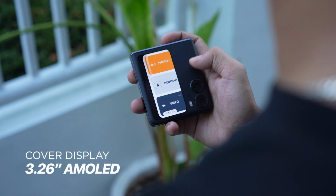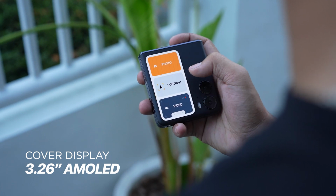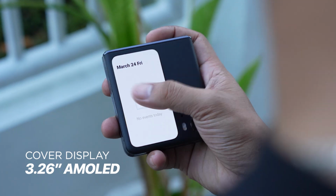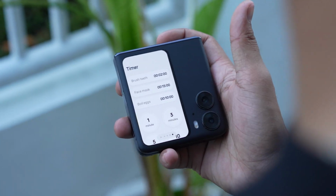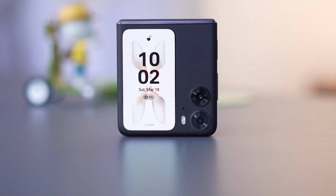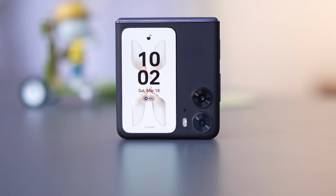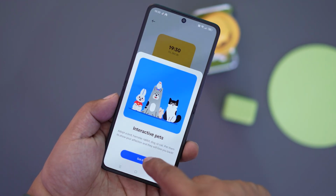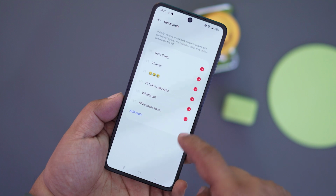For display, folded, the Find N2 Flip features a 3.26-inch cover screen, which is the biggest in its category. While it is limited to about 5 swipeable windows, the cover screen is used to provide a quick glimpse of your phone's most frequent functions. Most of the time, notifications and updates will be viewed through the cover screen, and you even have the ability to reply to text messages with templated responses you can customize.